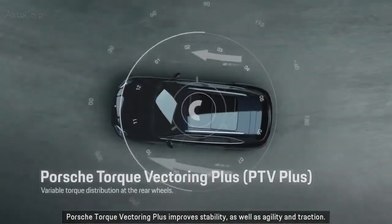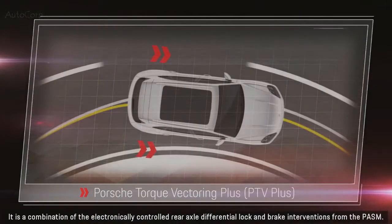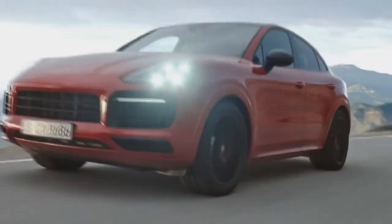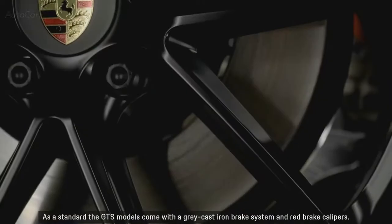Porsche Torque Vectoring Plus improves stability as well as agility and traction. It is a combination of the electronically controlled rear axle differential lock and brake interventions from the PASM. For the GTS, the Porsche Active Suspension Management, PASM, has received a decidedly sporty setup.